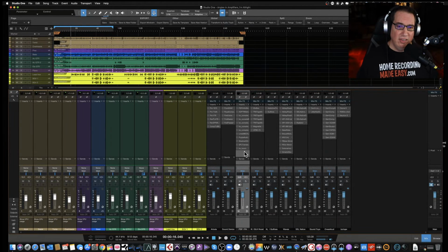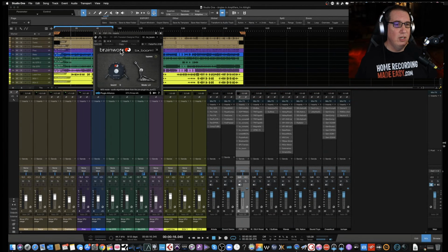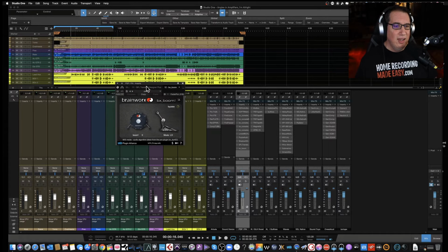Okay. And then the last one by Plug-in Alliance, which I think is pretty cool. This is an older plugin. This is called Brainworks BX Boom.